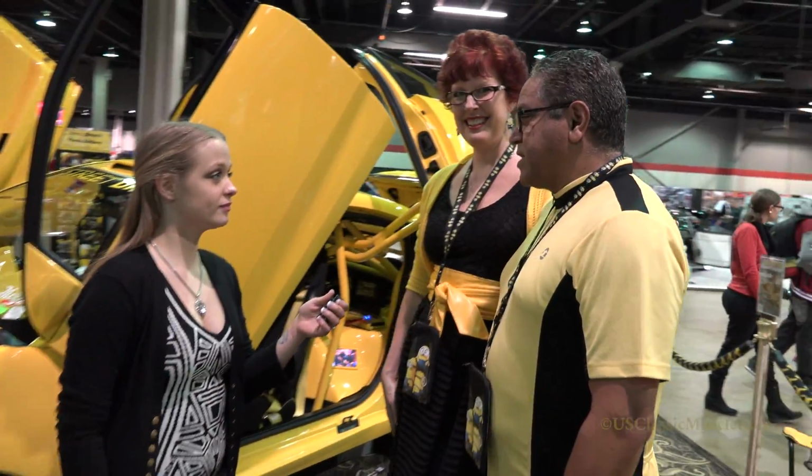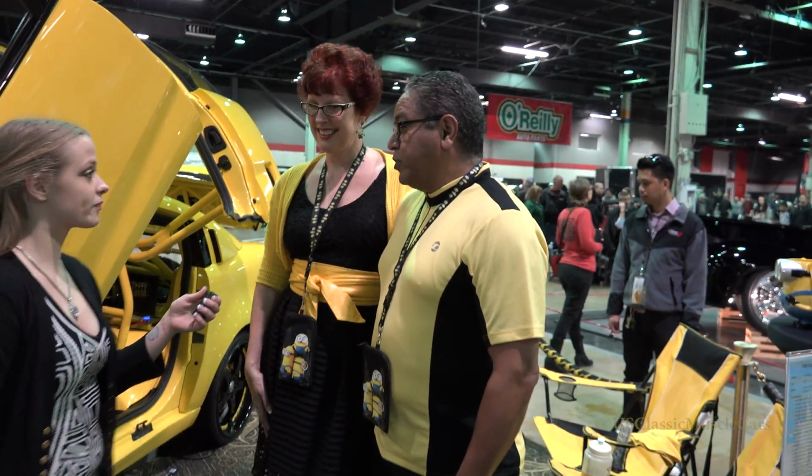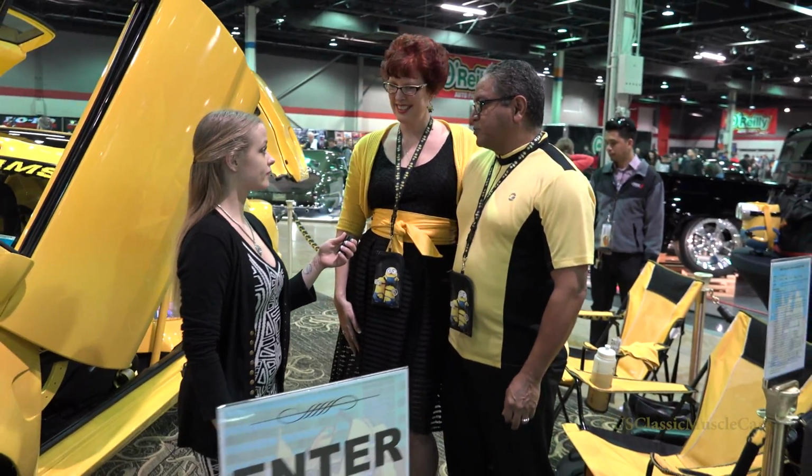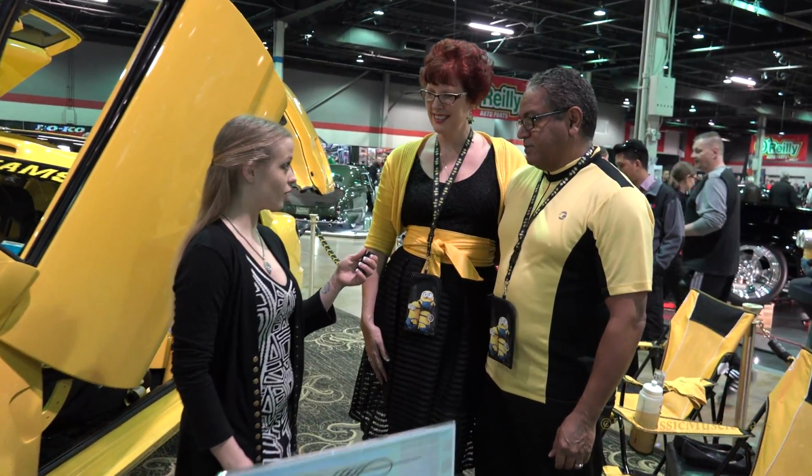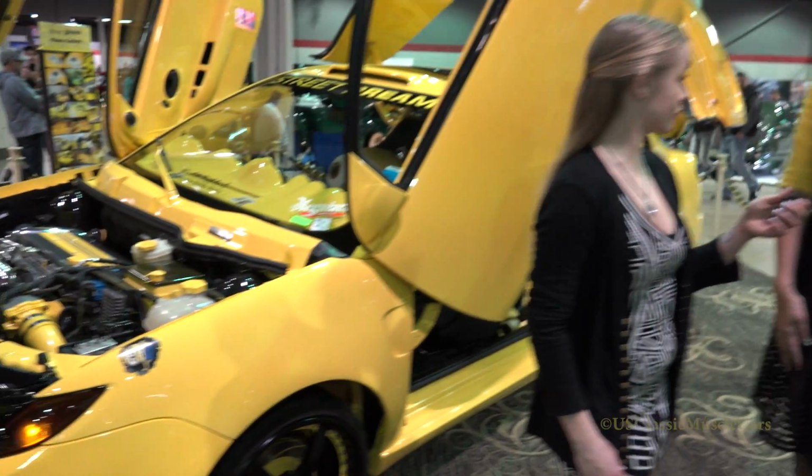It's a 2005 Saturn Ion Redline. It's a 2.0 supercharged. It has a 300 horsepower engine and 150 horsepower shocks. So it's about 450 horsepower. Wow, that's a really fast car.